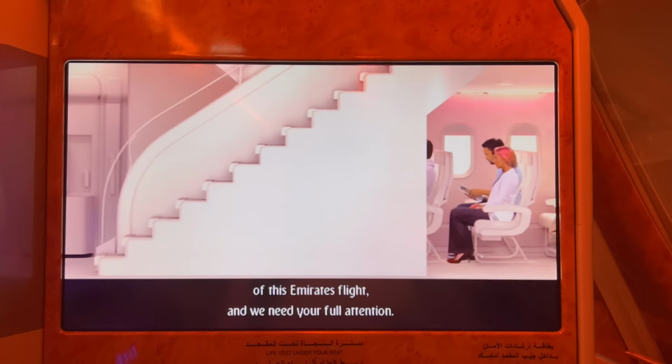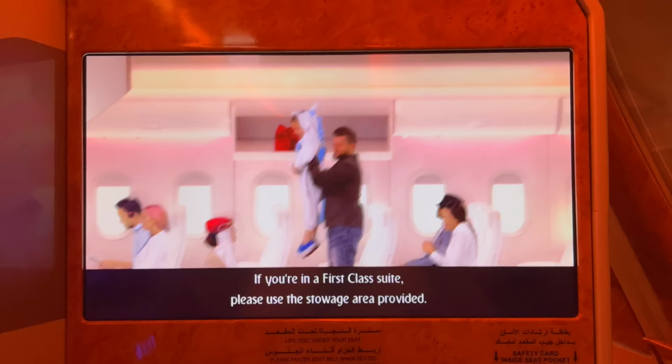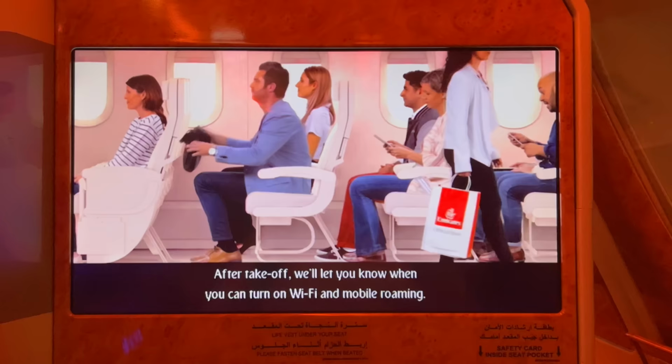Welcome aboard. We're about to show you the safety features of this Emirates flight, and we need your full attention. Your baggage should be securely stowed in the overhead lockers. If you're in a first class suite, please use the stowage area provided. After takeoff, we'll let you know when you can turn on Wi-Fi and mobile roaming.